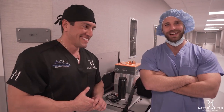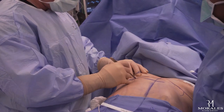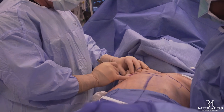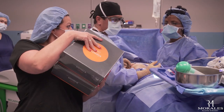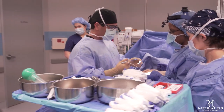Very careful. Morgan's implants are different than Sarah's. The fill ratio, the shape of the implants is a little bit different as far as the profile. It's called the profile. Morgan has more breast tissue than Sarah, so there's differences. A lot more deflational change with Morgan than Sarah did, so you have to take that into account as far as your final outcome.